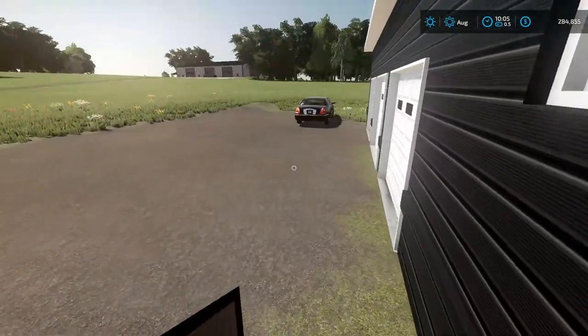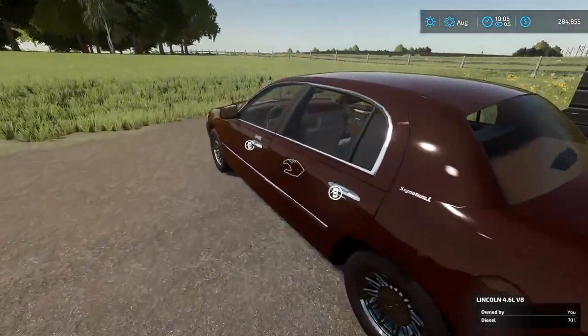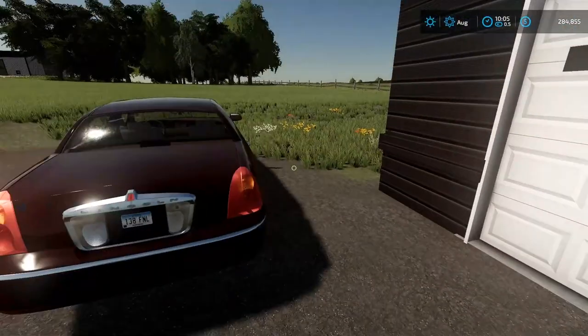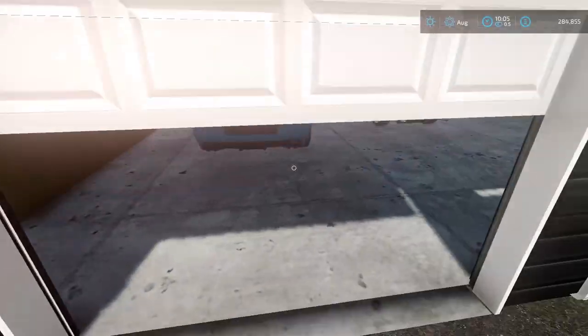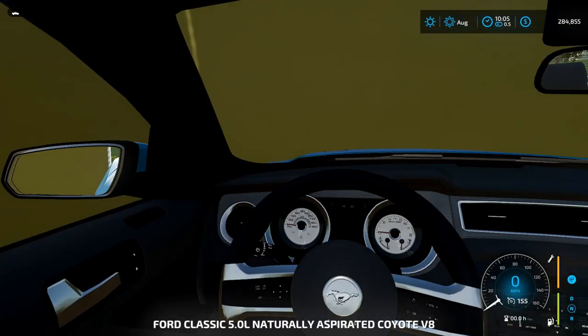I did some work off camera. You may notice some stuff. We have the car here, the Lincoln. We have the Mustang and stuff like that. We're gonna take the Mustang. I don't drive the Mustang much. I've been kind of daily driving this thing since it's been like a week, I guess.